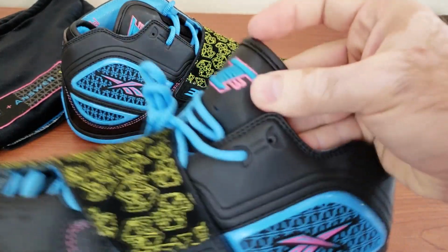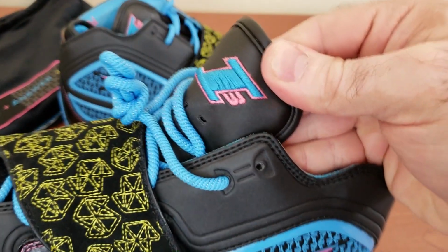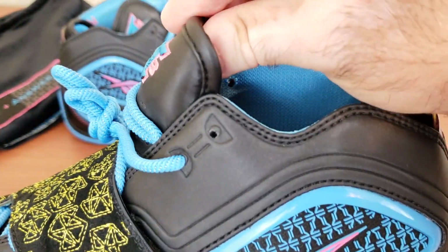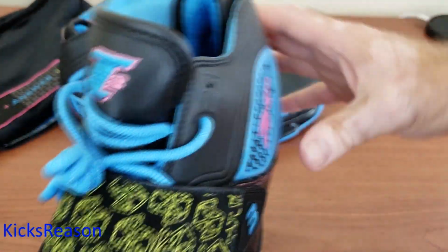Oh, look at that. That is excellent stitching on the toe here. See how detailed and thick it is? Man, this is amazing. This Allen Iverson logo, great stitching. I just noticed that. Very nice.